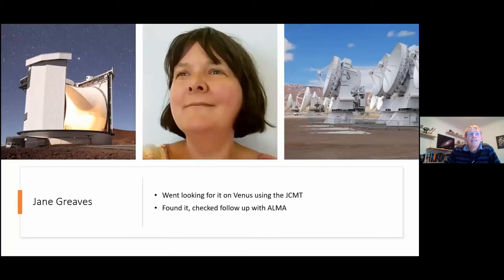But the person who did it, you probably know, is Jane Greaves from Cardiff. She had some time on the JCMT, the James Clerk Maxwell Telescope, which is this one over there, which can look in the millimeter frequency, so into the infrared and fairly deeply into the infrared. I suspect she'd heard these ideas. Well, she clearly worked with Sarah Seager, so she knew these ideas about phosphine. Whereas Sarah was clearly looking at exoplanets, she thought, well, I can have a look at Venus, and indeed found a signal and was rather shocked, I suspect.